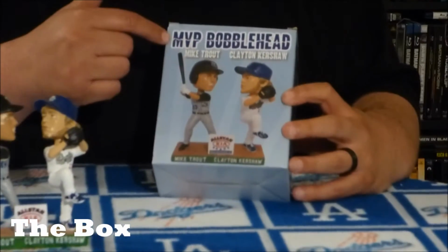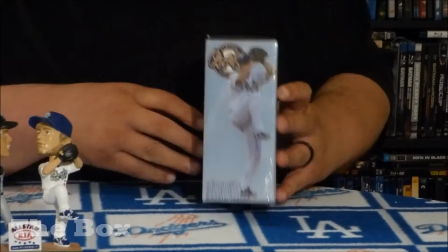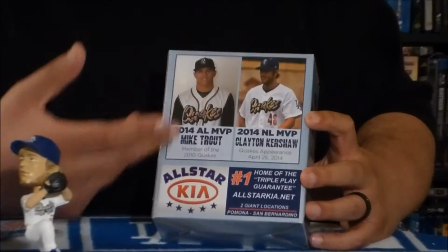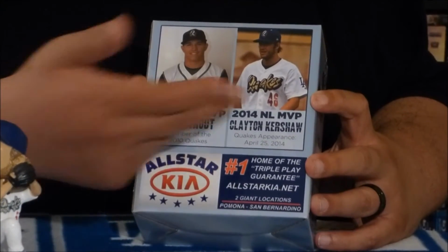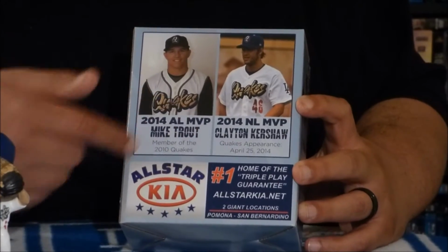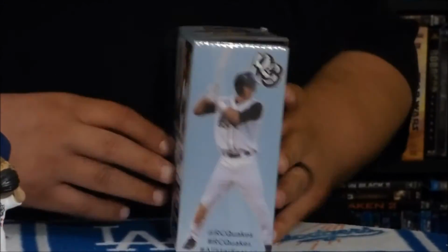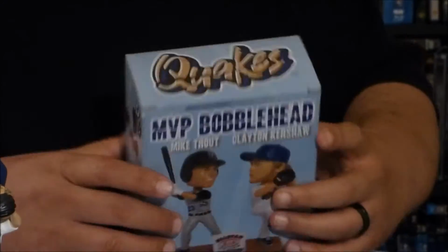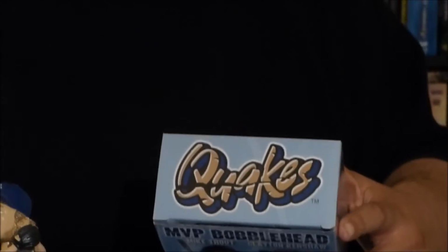On the front, you have Mike Trout, Clayton Kershaw, titled MVP bobblehead. On this side of the box here, you got Clayton Kershaw and his windup. On the back of the box, you just have two pictures of the MVPs, Mike Trout, Clayton Kershaw, and it just says here the 2014 AL MVP, 2014 NL MVP. On this side of the box, you got Mike Trout and his batting stance. And on the top here, it just says Quakes, short for Rancho Cucamonga Quakes. So let's go ahead and jump right into the bobblehead.